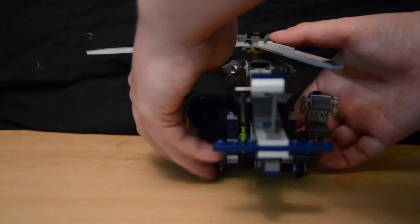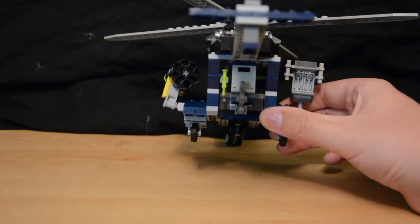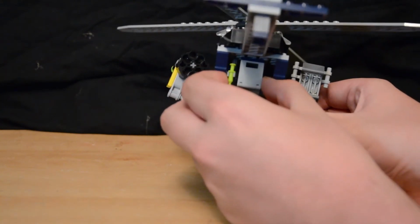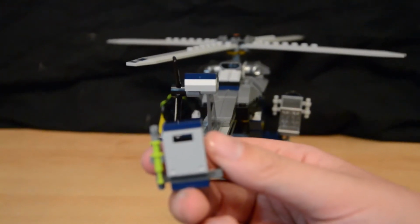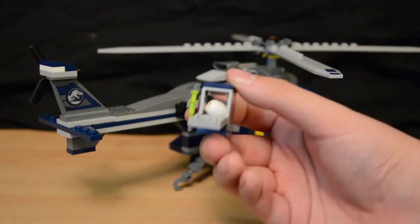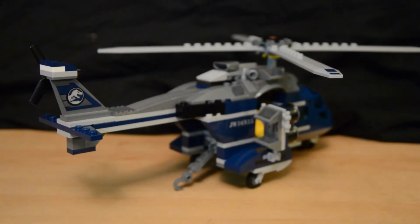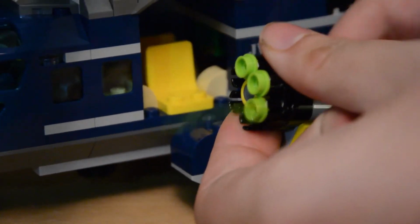And then on the back of the helicopter, it's quite hard to see, so we're going to lift it up for you guys. We have a hook, which can be brought down. And we also have a little removable compartment. And if I bring that in, we can see that inside here, there is a dinosaur egg. And it also has a tranquilizer gun mounted to the side. So, very nice piece. And that is also refocusing the camera.